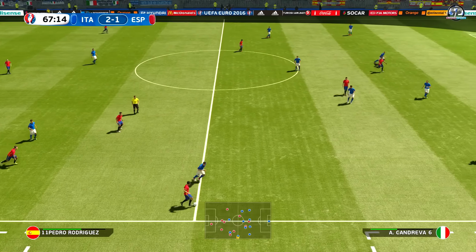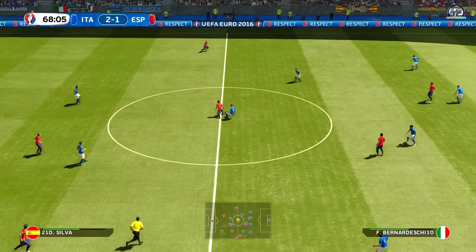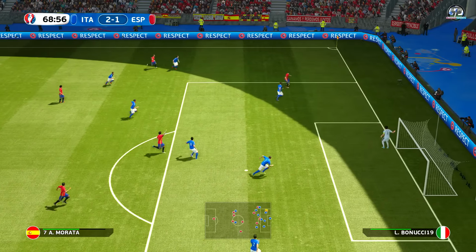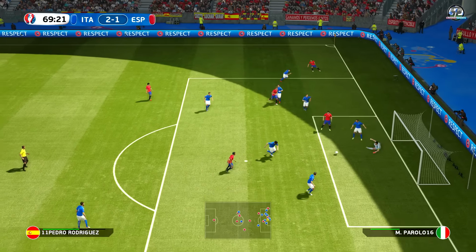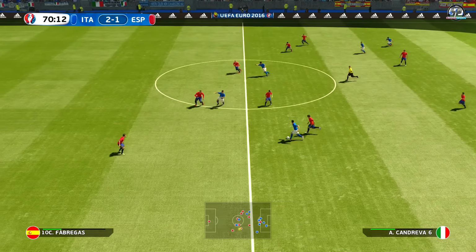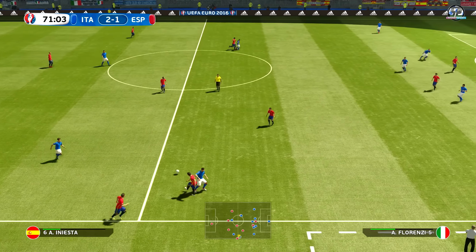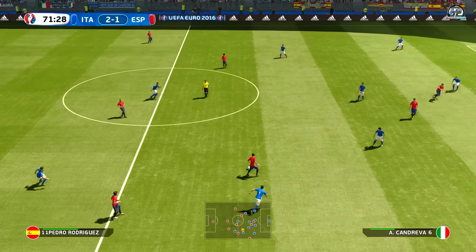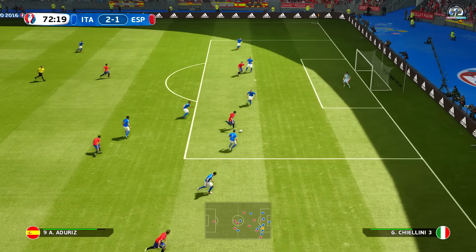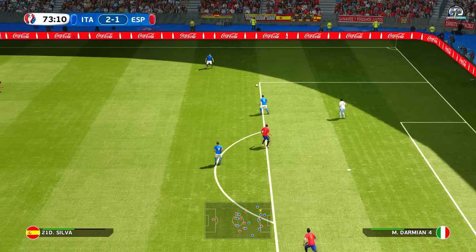Pedro. Cesc Fabregas. Iniesta. Silva. And it's Jordi Alba. Looks to slip it through. And he's onside. And Lloris! Good clearance and very necessary. Iniesta, Pedro, and Lloris gets it, and now what? Oh, terrific run to latch onto it, but the finish is all wrong.